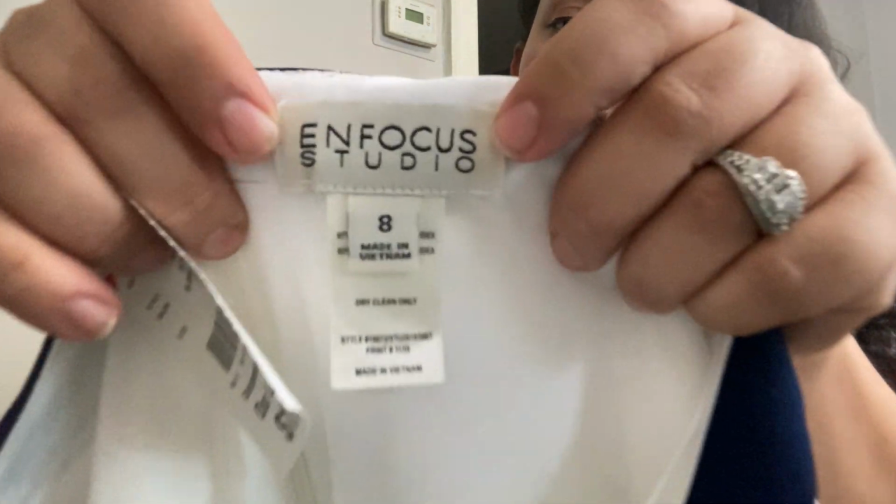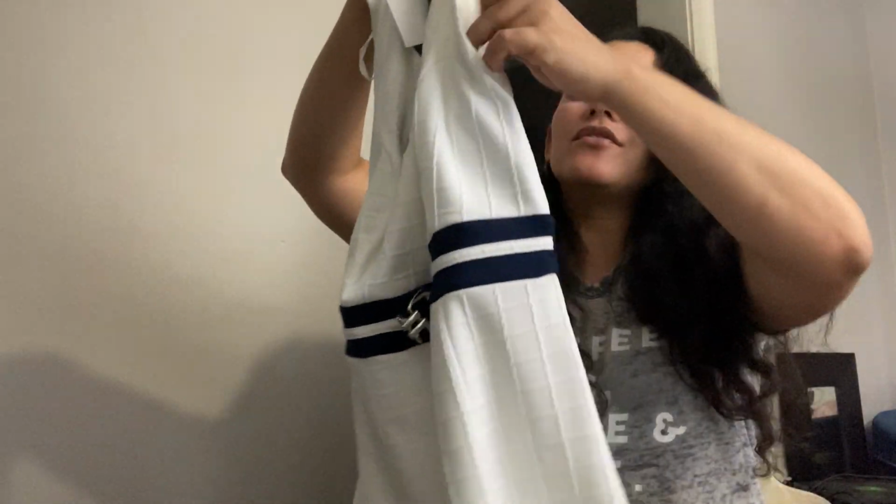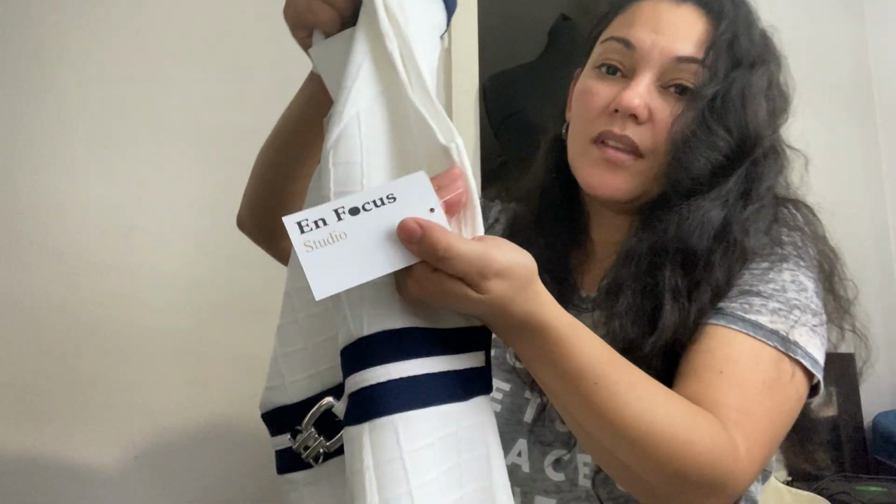And I'm going to tell you why. This is story time, because this happened to me yesterday at the yard sales. I didn't find too much at the yard sales, which is why I ended up going to the Goodwill Dollar Day today. This is in Focus Studio, size 8. It's a career dress. It is new with tags. And everything that I'm going to show you, like I said, I'm going to sell it from $13 to $25. I might put this one up for $20, and I'll take like a $17 offer.